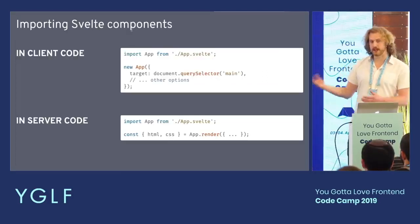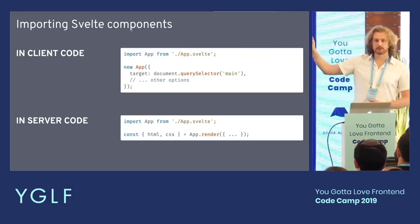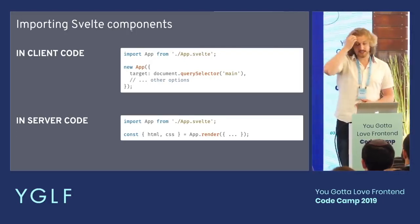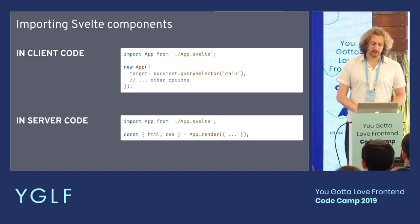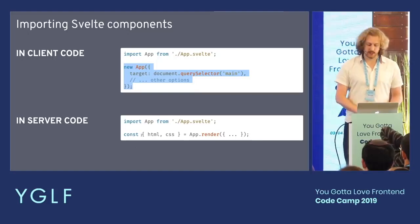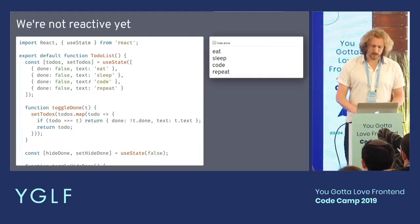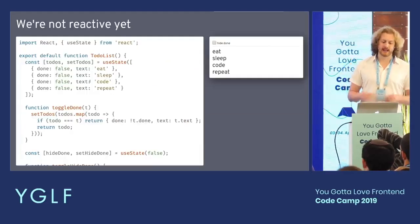How you use it is just like any other JavaScript module. You import it using the import keyword. Once your bundler is using the Svelte plugin, this gets converted on the fly into a JavaScript class. In the client, you just call new App, and then on the server, you have a different API because you're just serializing HTML. You call App.render. But we're not reactive yet.